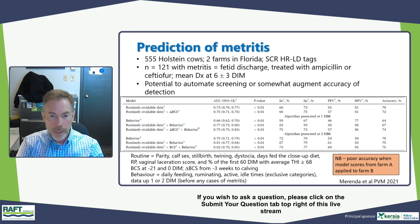Yet another study, this one's fairly hot off the presses, from some work in Florida, 500 cows from 2 farms, again wearing the SCR activity and rumination tags. Here there's 120 cases of cows with metritis. They were all treated with one antibiotic or the other. But the question here, which I think is a really good one, is how much better could the detection be if you augment routinely available data?